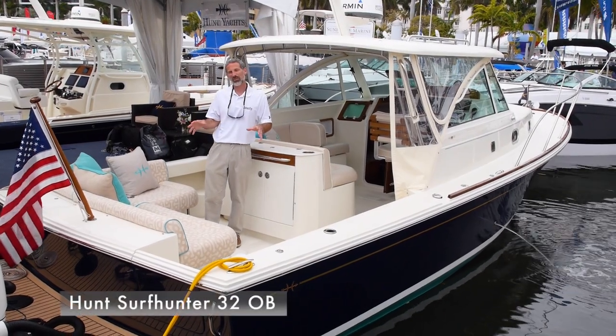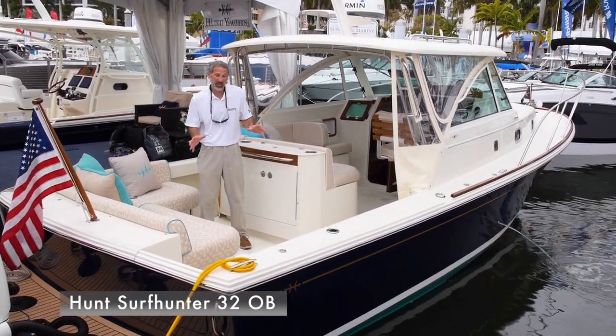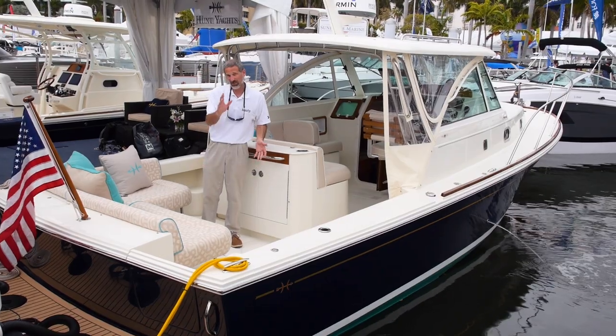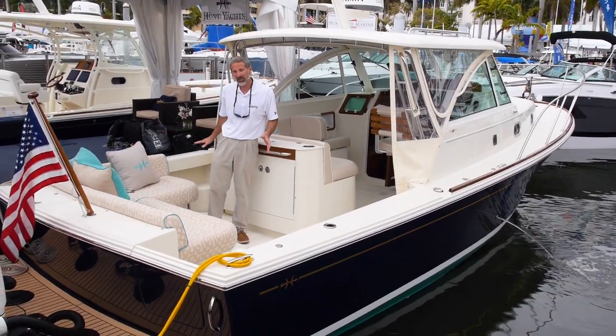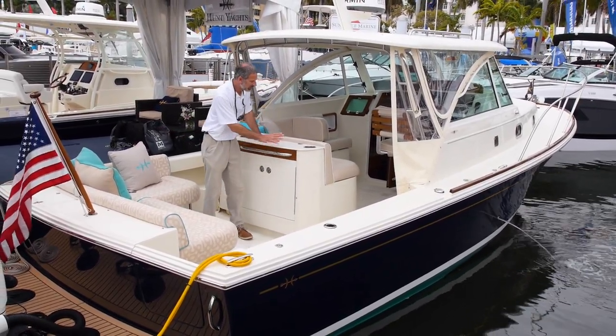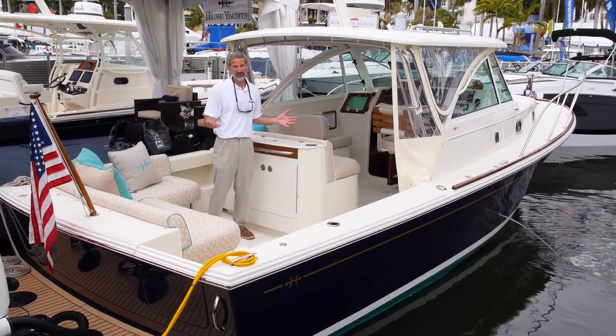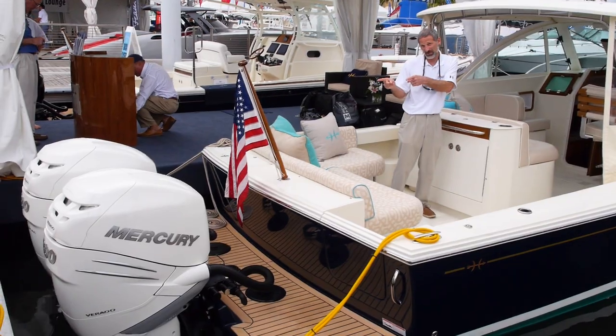This is a new Surfhunter 32, and you might notice it looks a little bit different than the Surfhunters you're used to seeing. There's no motor box. As a result of that, you get a larger lounge along the stern here, and you get this entertainment center with seating in front of it. How does all this happen? The answer is right back there on the transom.